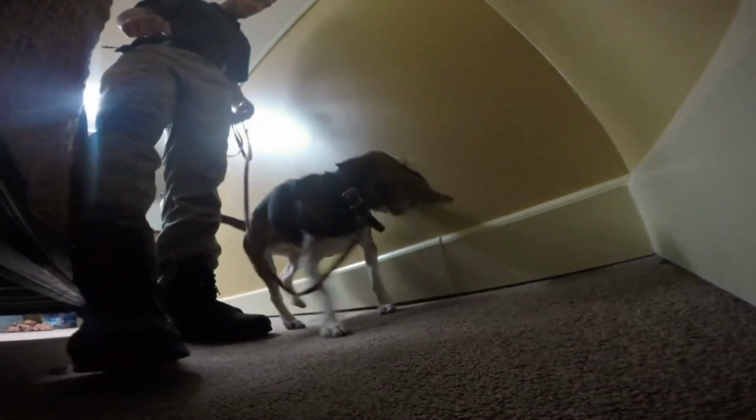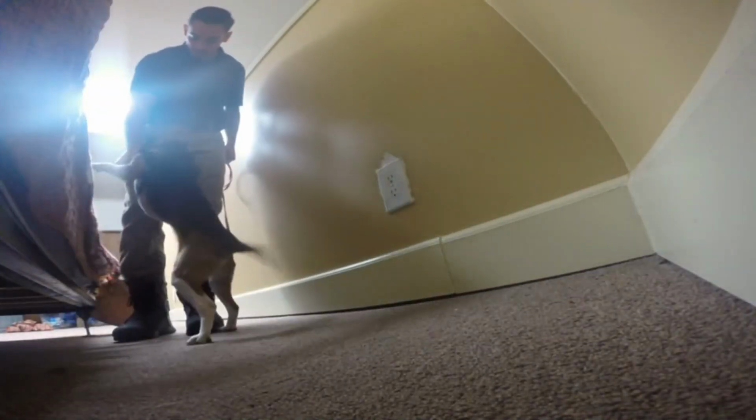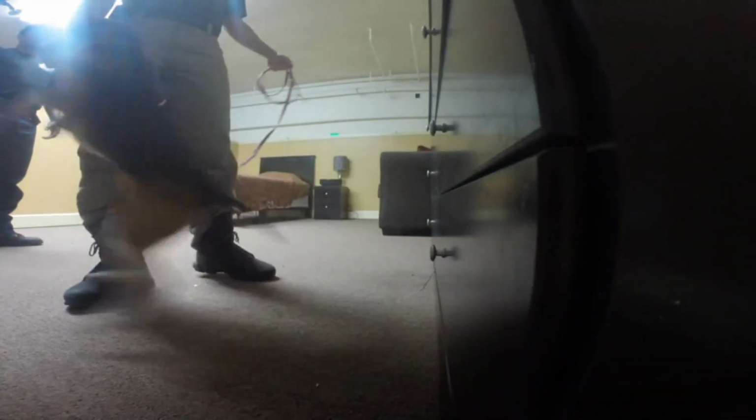They're very curious, motivated. They want to figure things out, so we look for that kind of drive in a dog. We need a dog with a lot of energy that's able to inspect 150 rooms in one day. They love to work because to them it's not work, it's play.